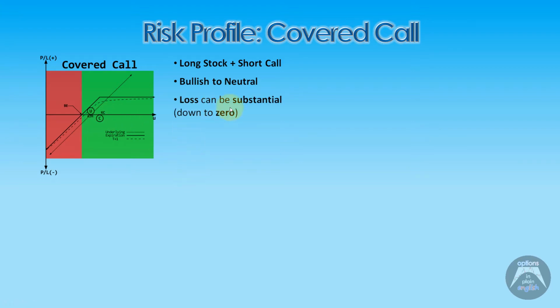The loss can be substantial all the way down to zero. So a lot of people mistakenly believe that this is a very safe trade. In reality, this trade is completely exposed on the downside. So you're buying stock, you're selling a call, but if your stock starts going down, there's nothing preventing you from absorbing all these losses in here. So it's important to notice here that you're completely exposed on the downside.